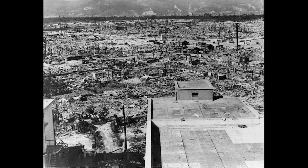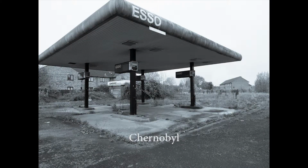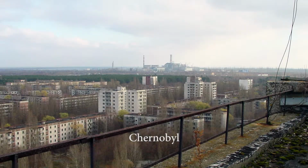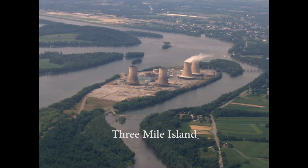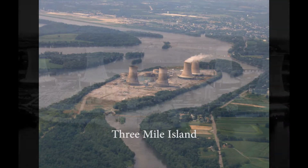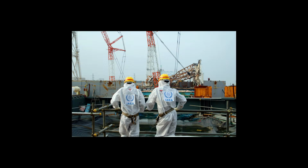It is understandable, but unfortunate, that at the very mention of the word nuclear, images of war and destruction are the first images and thoughts that come to so many people's minds. The atomic bomb will forever be a part of human existence. Chernobyl, 3 Mile Island, and the latest nuclear accident at Fukushima are all very real consequences of nuclear power gone wrong.